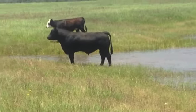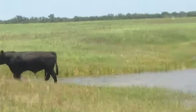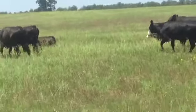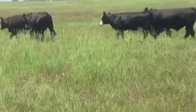Two very good cleanup bulls, low birth weight bulls. That's a Ringer son. That's an I-80 son. Both Cavanese bulls out of first calf heifers. My buddy Ryan in Nebraska always sends me good bulls that not only look good but go ahead and work, and never have any problems calving either.